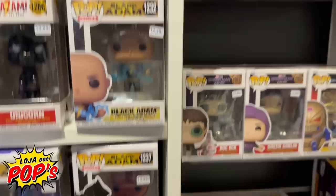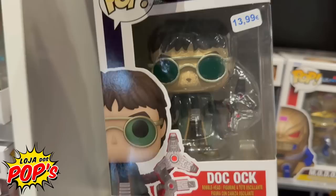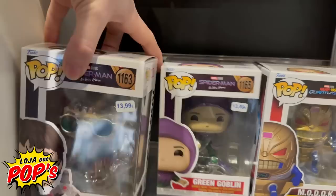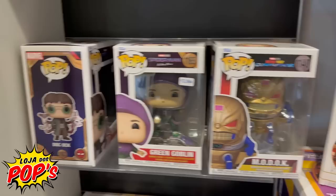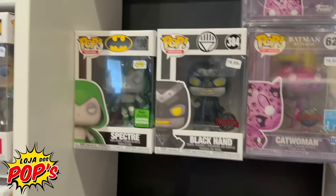Oh, coming over here, we have some more Spider-Man No Way Home. We have to get this one. Super cool. Alfred Molina returning to the role of Dr. Octopus. And then, of course, we saw Willem Dafoe returning as the Green Goblin. How cool are those pops? I'm just putting all the ones you want sideways so we don't forget them. And then, of course, we have MODOK, which we just saw in Ant-Man Quantumania. I actually did enjoy that movie. I thought it was very good.